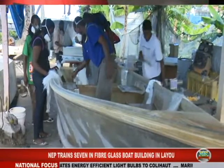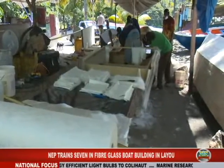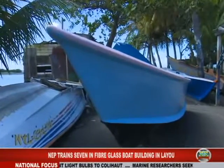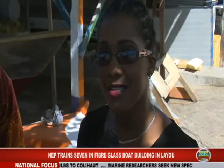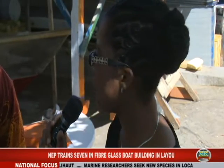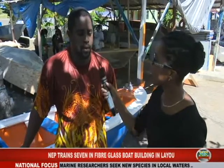There are 7 participants in this boat building module. Charles says this module was specifically selected for Layu since it is primarily a fishing community. Bertley Carrett is the instructor on this project. Mr. Carrett, just give us an idea as to what exactly you're teaching the students in this project.